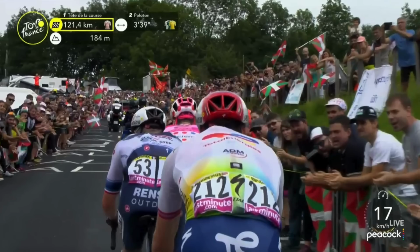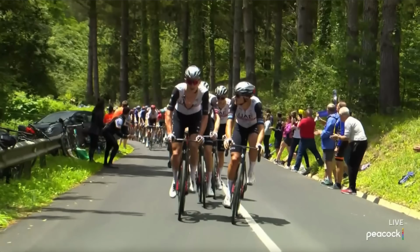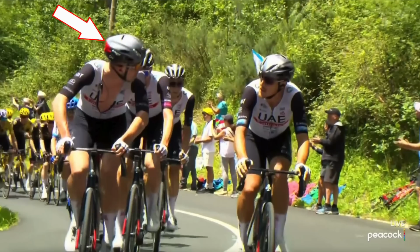Now, the breakaway's still up there. These guys are driving hard. We come up to the first KOM of the day. It's Nielsen Pålsson that gets it, with no fight from his breakaway companions. Now behind, with about 120 kilometers to go, things start getting interesting with the UAE Team Emirates because we see it's Matteo Trentin and he's having talks up there with Mikkel Bjerg. Mikkel Bjerg's basically just shrugging him off like we're going full gas.